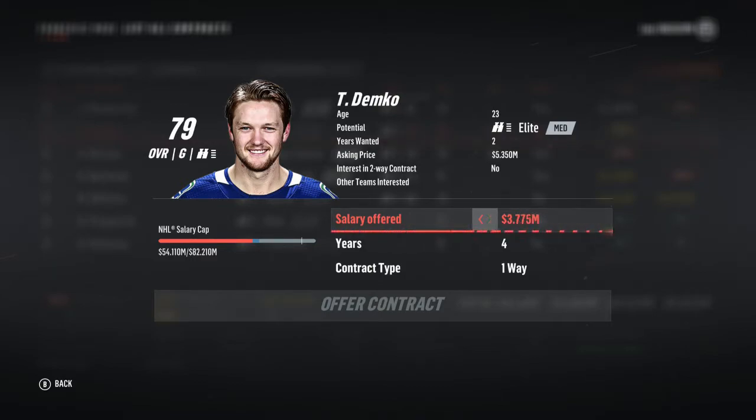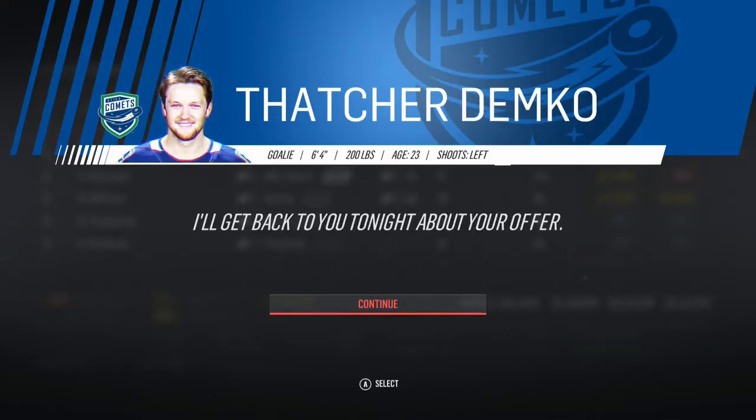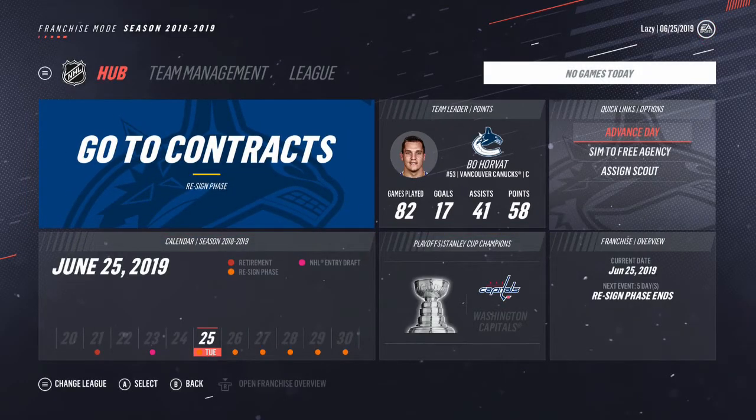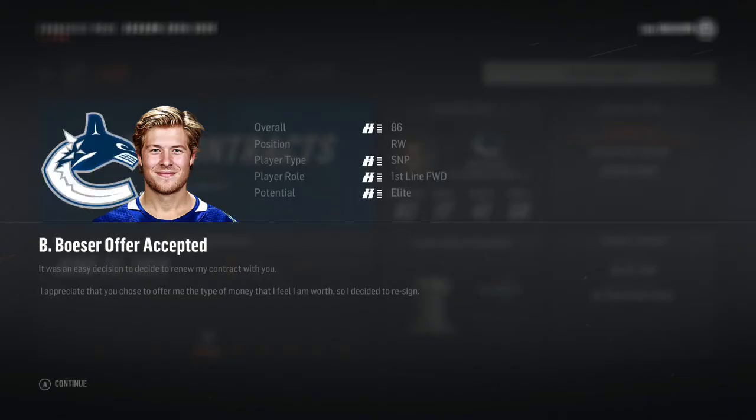Because the difference between 3 and 4, money-wise, is not that much. We'll give you exactly what you want for 4 years, though. 535. Ooh, 535. All right, so maybe we can secure Demko up a little bit. And then we'll make sure those guys get signed. We want to get them to contracts no matter what. I'm pretty sure Jack Hughes is going to accept his contract. So go with it.